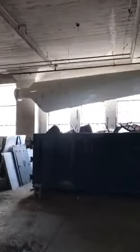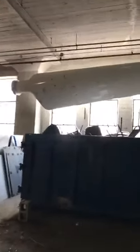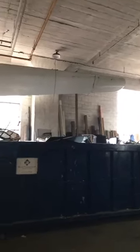So this up here is a wind turbine blade. I'm not 100% sure how we ended up with it, but it hasn't quite found a home yet, but I have every faith that we'll figure it out.